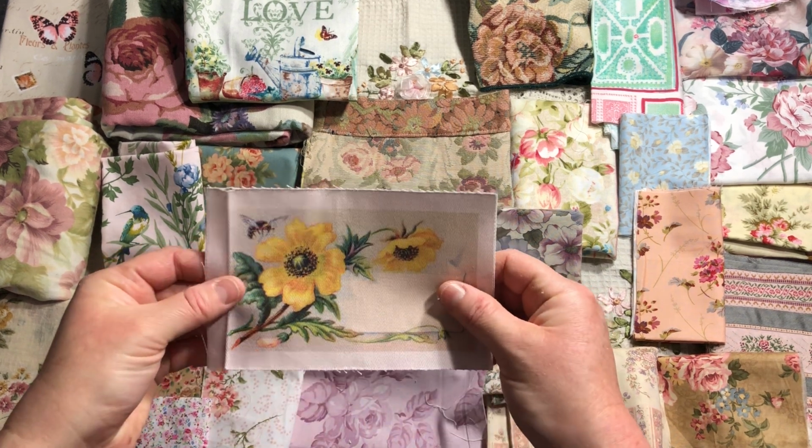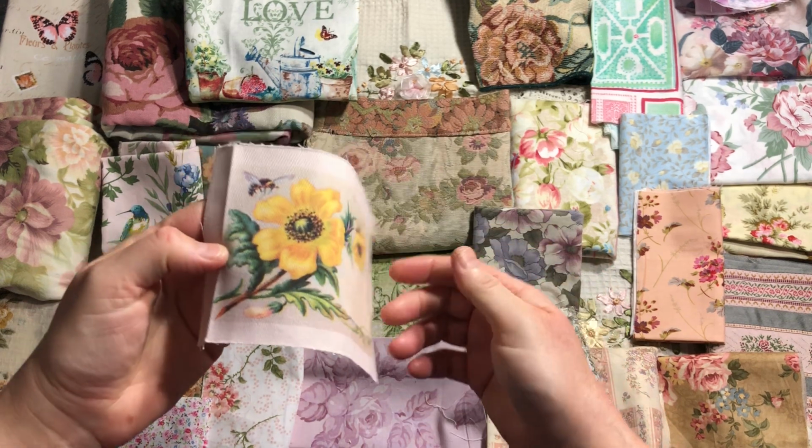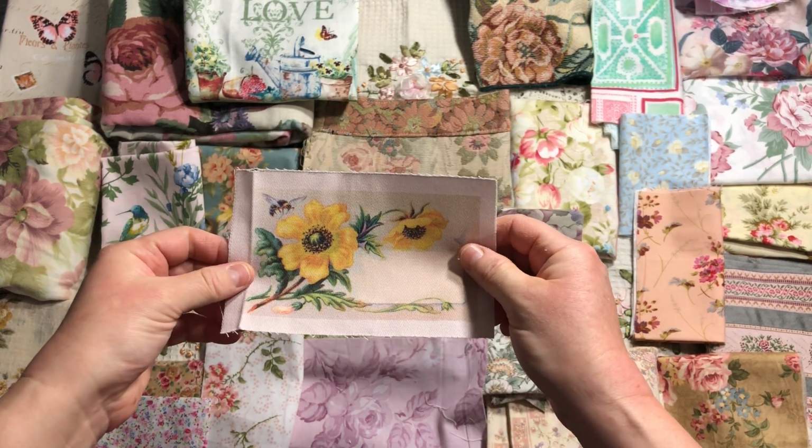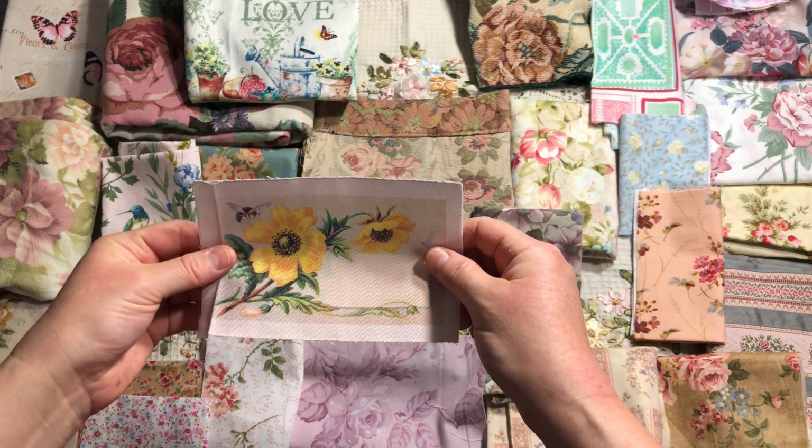This was one of the little labels that came with my lovely package of fabrics from Lucello in Melbourne, where I got a lot of the beautiful burgundy fabrics as part of my birthday package.